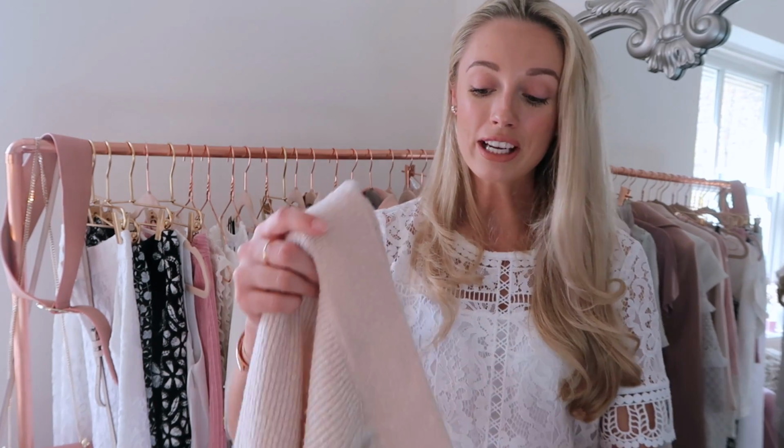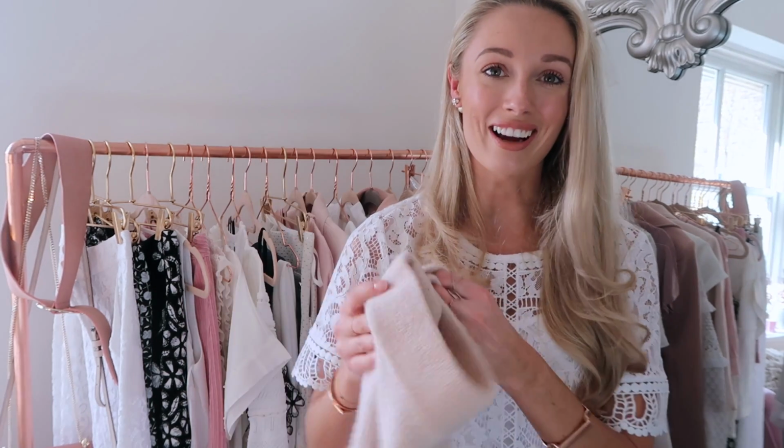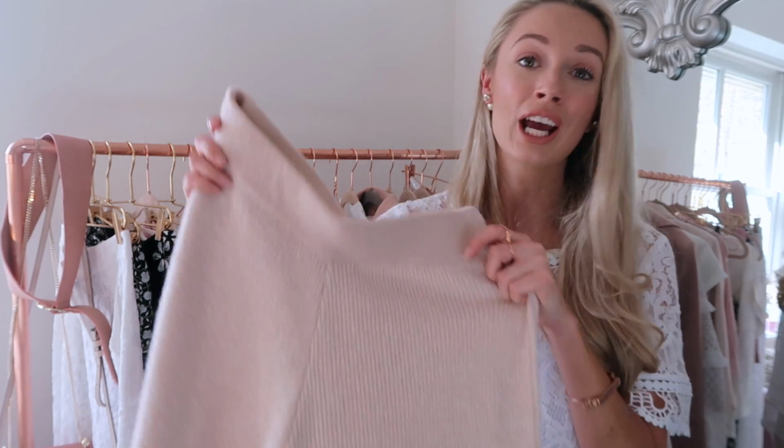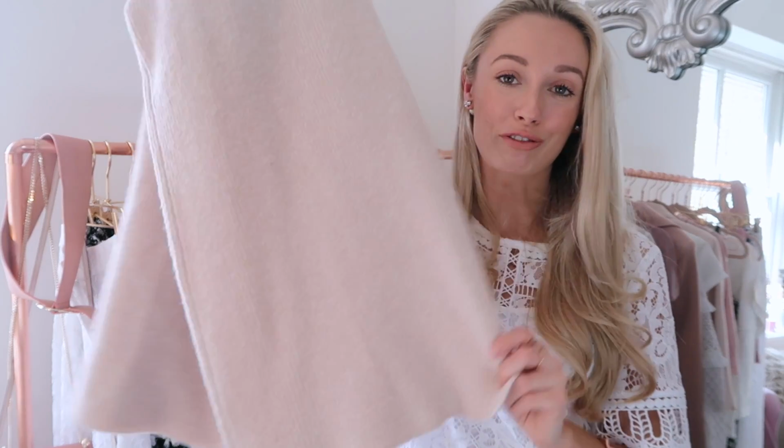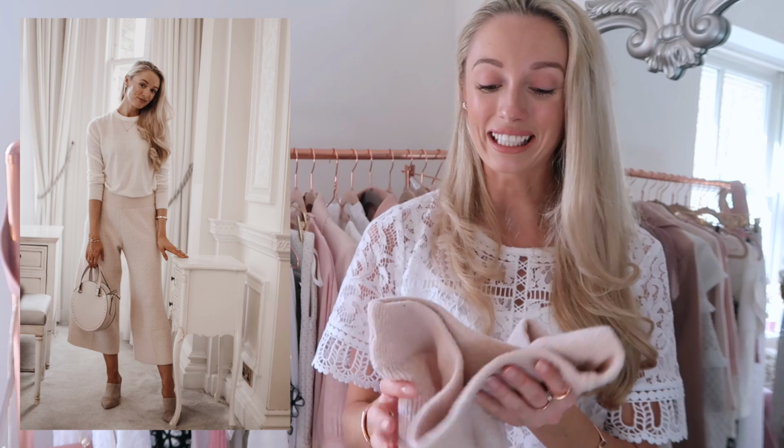Okay, these next few pieces I'm not going to go retailer by retailer because they're not really in order behind me. These I've actually just grabbed from the dryer downstairs because I did have them in the wash, but they are a pair of wide leg knitted cropped trousers from River Island. Now I do have a photo of me wearing these which I'll pop up on the screen now, and I'm also wearing the Topshop bag in that photo.